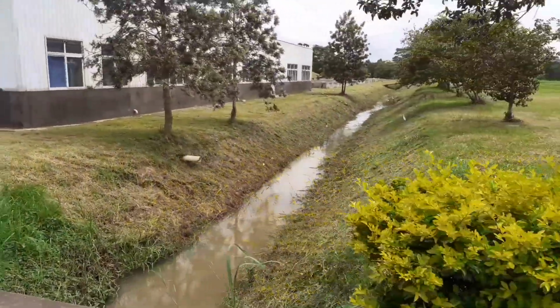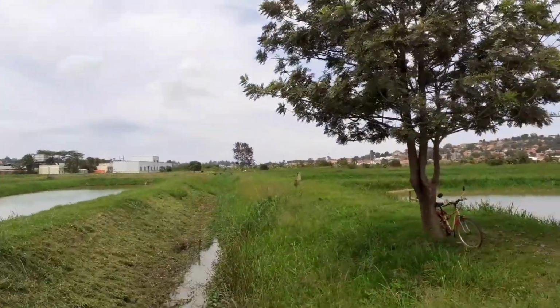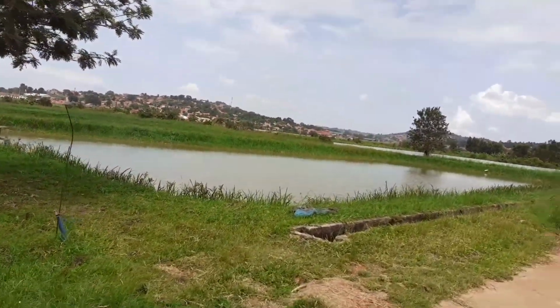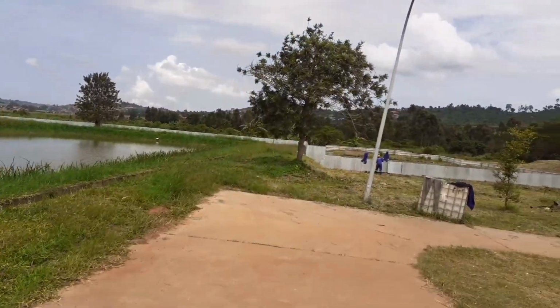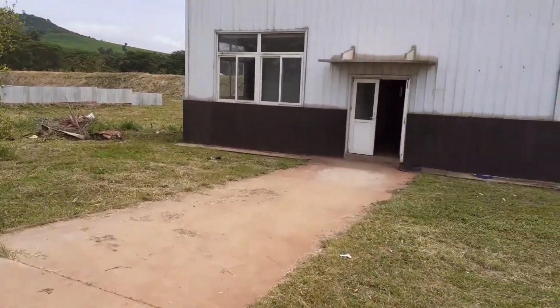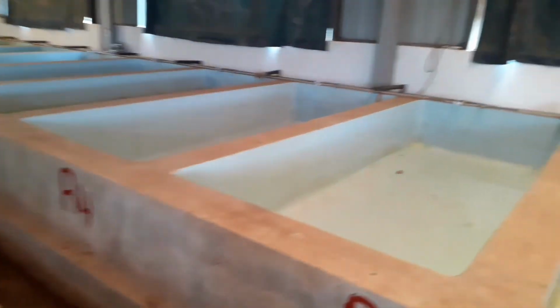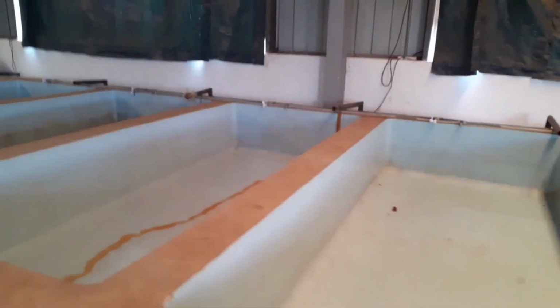Another stream that side goes outside. Quite a number of ponds here, by the way. Oh, they have left me. I need to rush. There's some fish in here. The last time I came here, this place was not as empty as this. They are probably planning for something else, I'm going to ask.